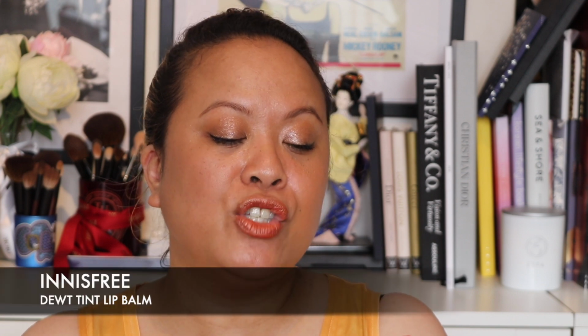And I picked up their Dewy Tint Lip Balm. This is really lovely. I used it in Australia when I was out and about because in Australia it was their winter, so it was quite cold. This has a really medicinal feeling on your lips, and it makes your lips less chapped, and it just has this really lovely texture. So I picked this colour up.